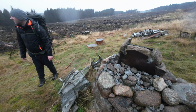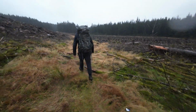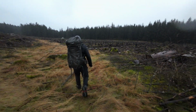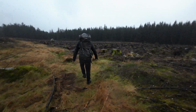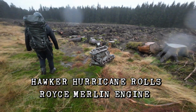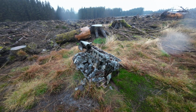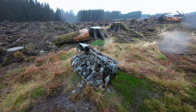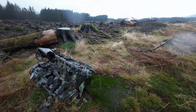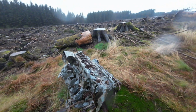Is that a bit over there? There's the engine of it. There's a plane engine. Check that out. Wow. There was a video from about 10 years ago, and it was just all trees here, round about here. This has all been felled, as I said earlier on. So I think this is where the fire was.